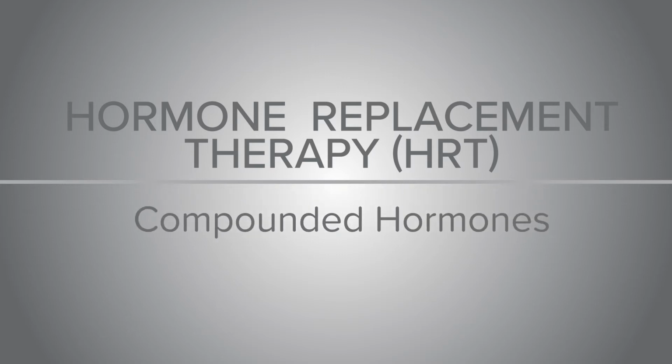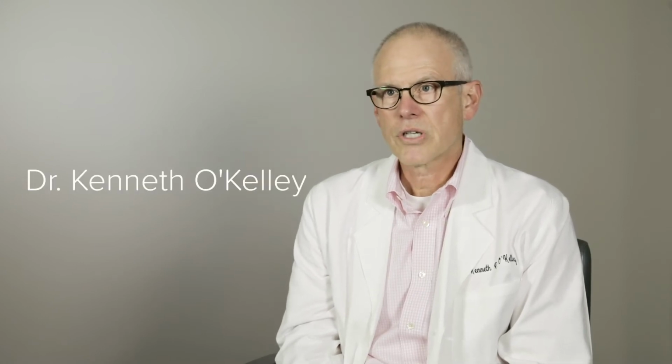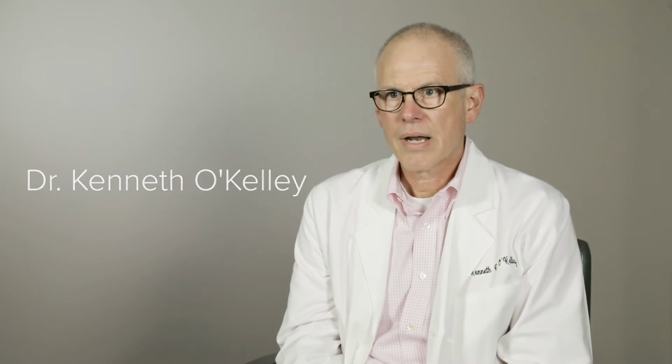Now, over the past couple of decades, particularly since the Women's Health Initiative, it's become popular to use compounded hormone products for HRT. Now, this has been promoted primarily based on a belief that they may be safer and also perhaps that they can be customized to fit a patient's individual needs.